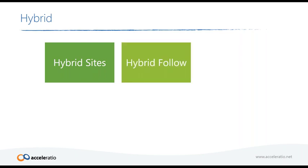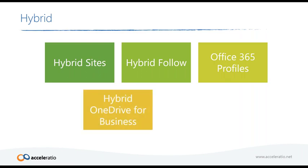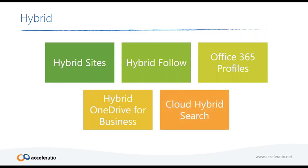So we have hybrid sites allowing you to have a site that is synced between two different sites. We have hybrid follow, where you can, from your single user profile, follow different sites from on-prem and in the cloud installation. We have the ability to connect your Office 365 profiles with your on-prem installation. We can move OneDrive to hybrid scenario where your OneDrive is pretty much in the cloud. And then we have the ability to create a hybrid search where you can have a single search interface that crawls both your on-prem and your cloud installation.